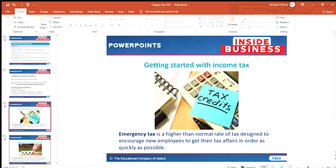For anyone here who's had a part-time job, if you've been working in a shop or as a waiter or waitress, anything like that, when you initially sign up and when you are being paid initially, you will be emergency taxed. It is in your best interest to get this sorted quickly so that you get your money back. Emergency tax is a very, very high rate of tax. It's higher than the normal rate of tax. You literally lose half your income. And it's when you start a new job. It's designed to encourage new employees to get their tax affairs in order as quickly as possible.